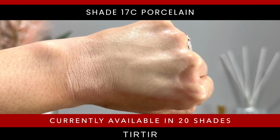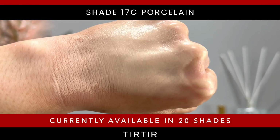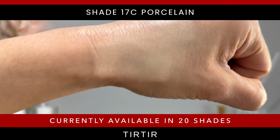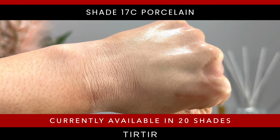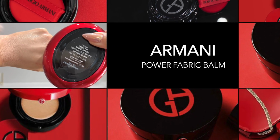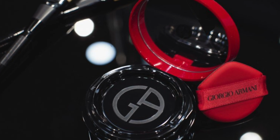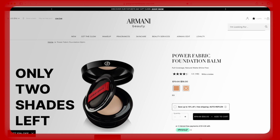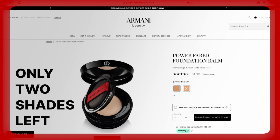I am a big fan of cushion foundations because you get that full coverage, but there are very few that I like, and a lot of the ones out there, especially the higher end ones, tend to not have a good shade range or good undertones to them. Armani was my #1 best cushion foundation ever made. I absolutely loved that foundation, but I hardly see it on their site anymore. It's not available at Sephora or anything, so I think they kind of went away with that, and mine got old, so I had to throw it away. But that was literally the best cushion foundation and the best shade range.